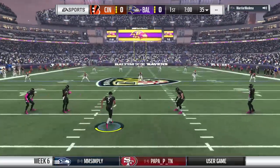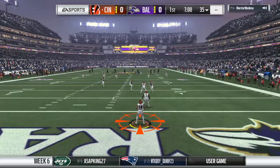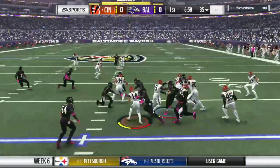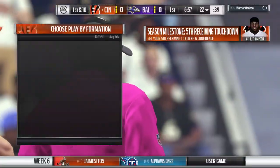Set to go now in Week 6 of the NFL season, and we are underway on EA Sports. This is fielded a couple yards deep. And he'll take this up past the 20 and down at the 22-yard line.